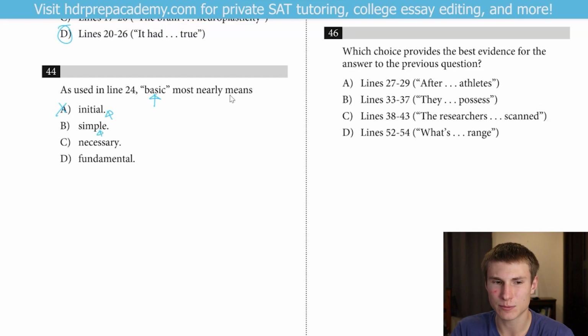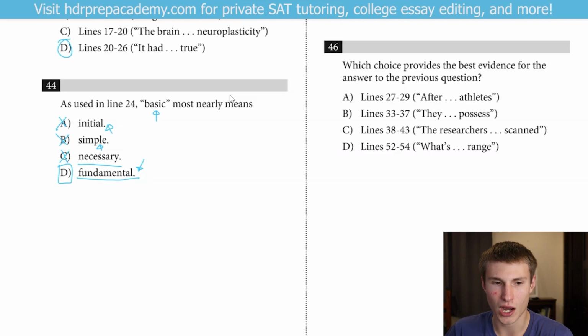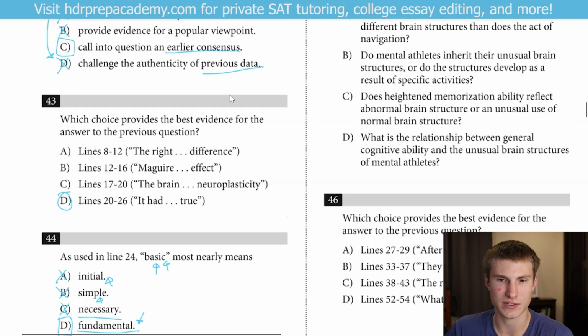Now, we're not referring to a simple state, right? We're not describing the brain structure as simple. In fact, the brain's incredibly complex. Here, what basic means is it's just referring to the structure of the brain that they thought all humans had. They thought all humans had that same structure. It's not necessary because, obviously you need a brain, but in this case, when we're modifying the brain structure, we wouldn't describe it as necessary. We're describing it as fundamental, right? We want to show that that brain structure that we're referring to, that fundamental, that basic structure, is the same in all people, okay? At least that's what they thought. So we're referring to the fundamental structure of the brain, or the basic structure of the brain. So that's why D is our answer there for 44.